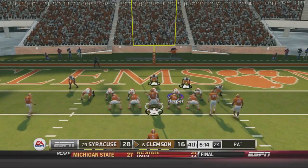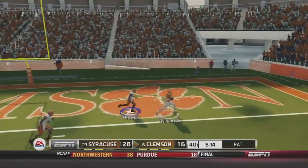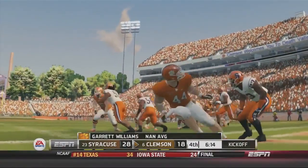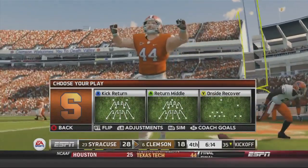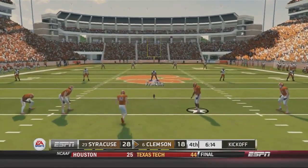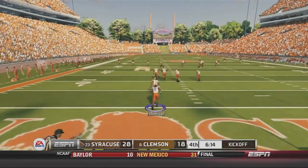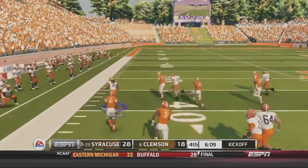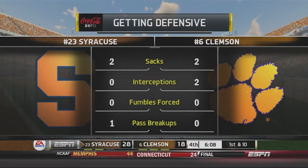And now Clemson's coming out to attempt the 2-point. And they make it. They're behind by 2 scores. Ishmael gets pushed out of the 47, and good field position again for Syracuse.